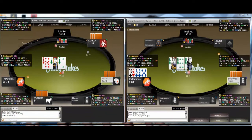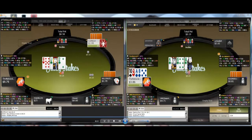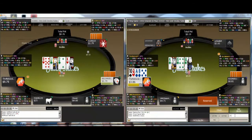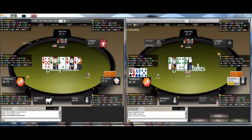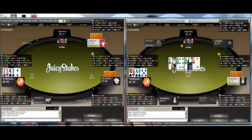Unfortunately, we brick. We do pick up a gut shot and a pair of queens against only one player. So we might take a stab at this. If he doesn't have a flush, what does he really do? So we do. We're going to bet 10 cents, it looks like, at this pot in position. He calls. Turn is a brick.